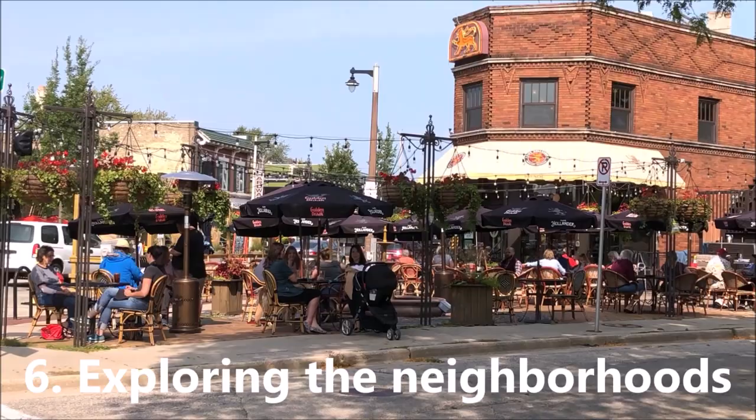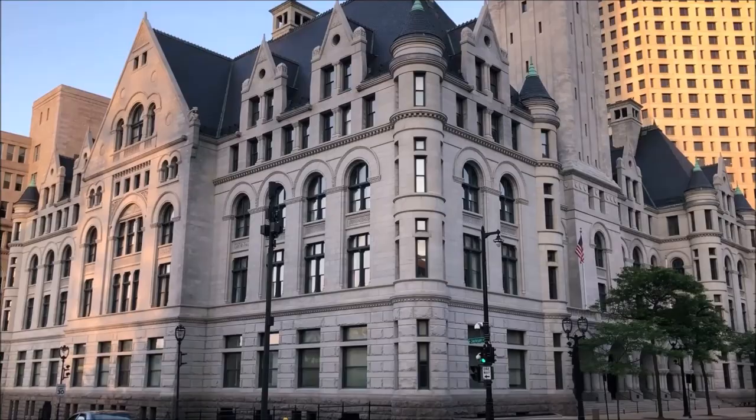And number six on our list is exploring the Milwaukee neighborhoods. Milwaukee went through a population boom at the end of the 1800s, and a lot of the buildings from that era have been preserved. And because Milwaukee is a walkable city, we love just strolling around and enjoying the architecture. The core downtown has a lot of Romanesque revival buildings, such as the Federal Building or the Pfister Hotel. We also like the Second Empire-style Mitchell Building and many others.